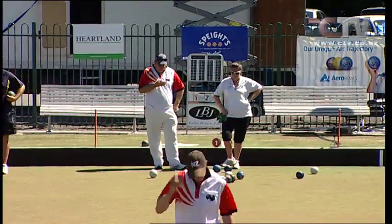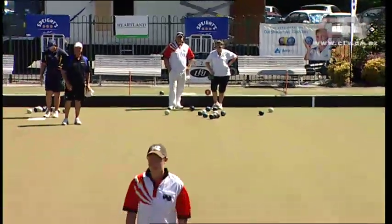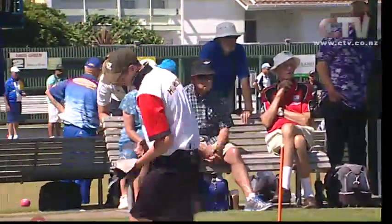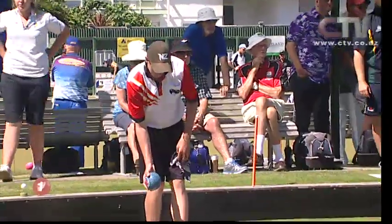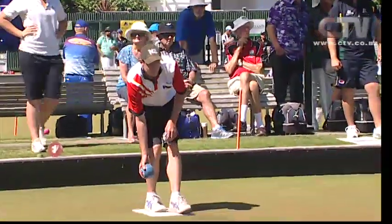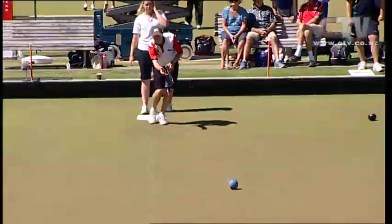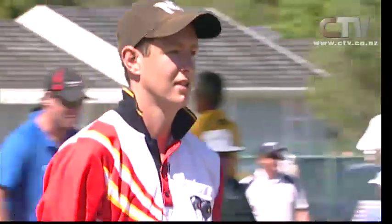You don't make the New Zealand team unless you've got some skill. He's got an important role in the Trans-Tasman too, so skipping a couple of sides. Came from Oamaru originally, settled in Christchurch. Here he goes. So once again, it's just a draw. He goes up after this one. He wants to have a look.